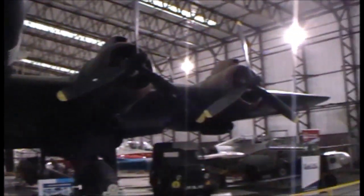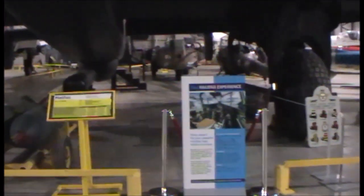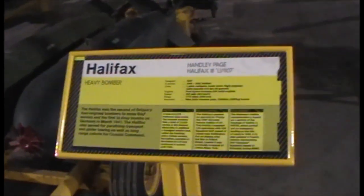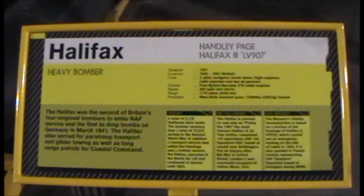But this plane here, this for me is just mind-blowing. This is a Handley Page Halifax heavy bomber, the only complete one in Europe, I think it said. Unfortunately you have to pay to go inside it. They call it the Halifax Experience, which I'm sure it is. Yeah, the only complete Handley Page Halifax bomber in Europe. Gives you all the information there. Just the sheer size of everything compared to that car there, this wheel. It's just enormous. Just walking under the wings.